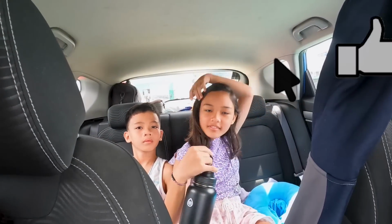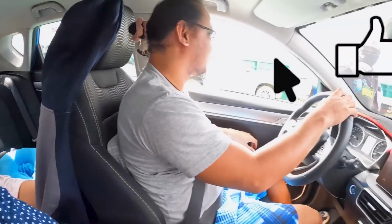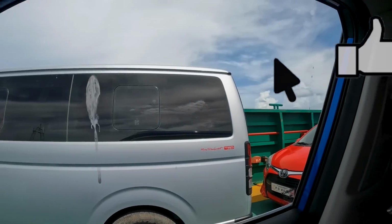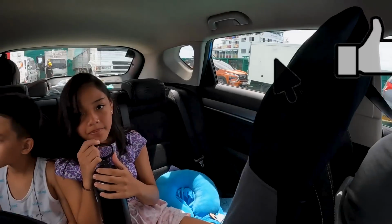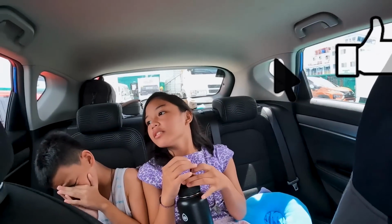Right? And then this time, there's trucks and many cars. Yeah. We had a lot of fun.